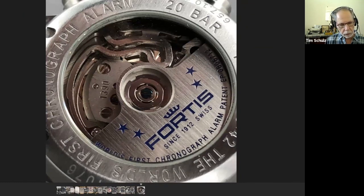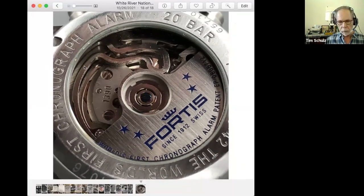And then these are really thick watches. These are like three-quarters of an inch thick. So they're not exactly a fit-under-your-shirt-sleeve kind of watch.